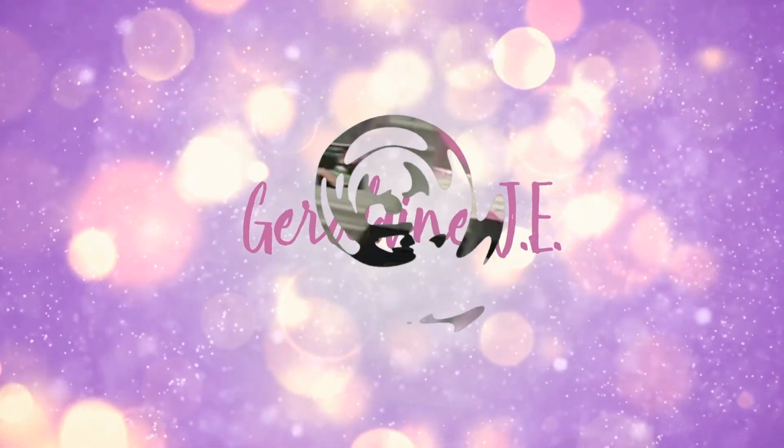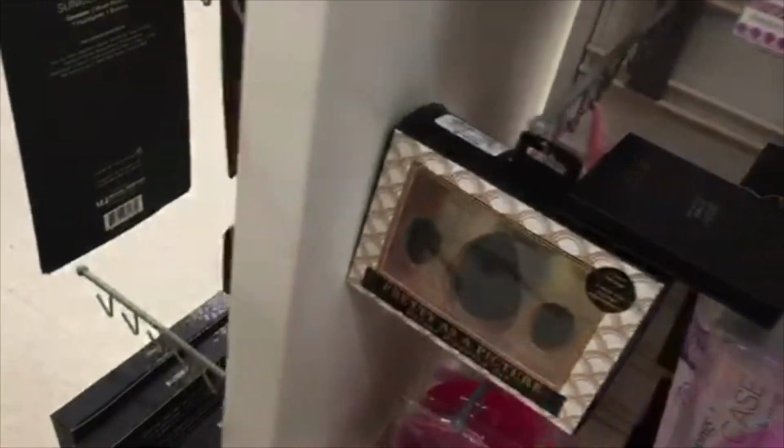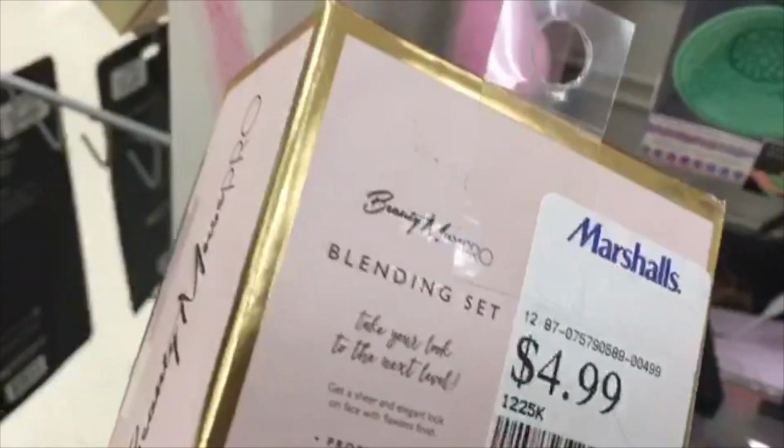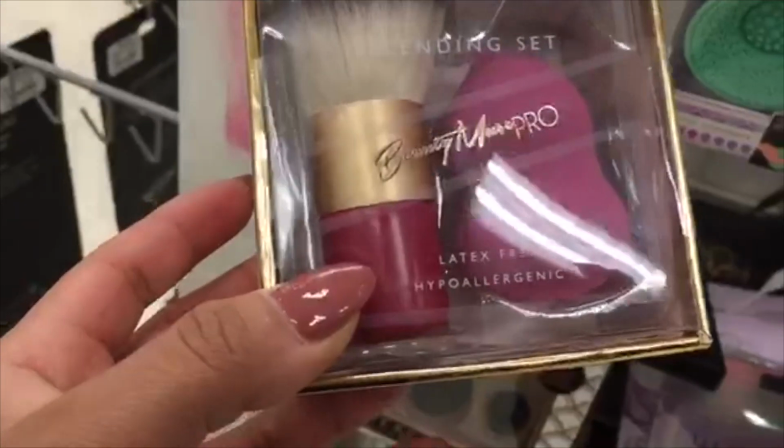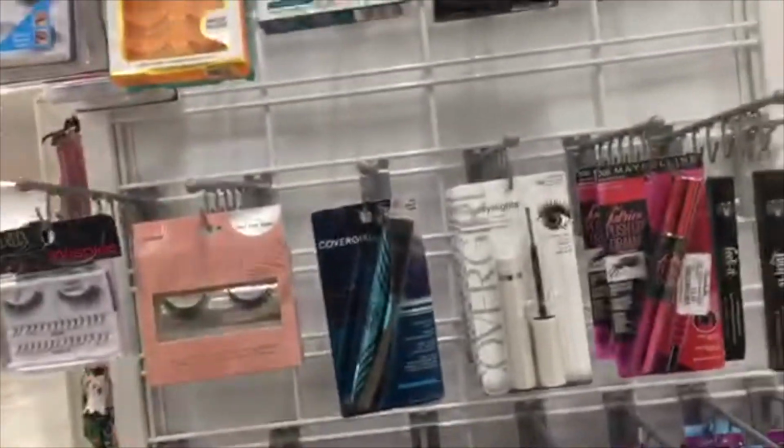So here we are at Marshall's. On this side they have some beauty blenders. Looks like a couple ones from Real Techniques. That one I already have, the diamond one, and here are some other ones. And this one's pretty interesting. It comes with a brush and it's only $4.99. That's a good deal if you're trying to start off with a beauty blender and see the difference.